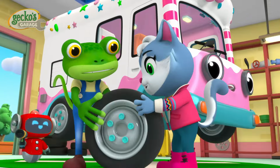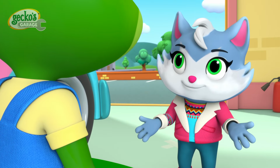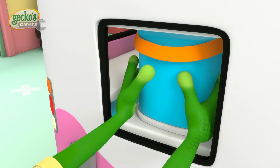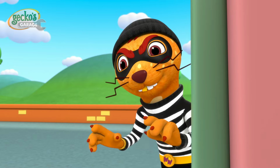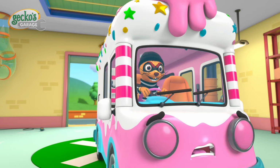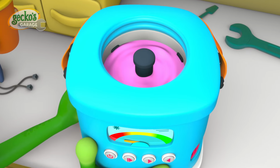Hello, everyone. We're giving our friend Vicky the ice cream truck a full service. Thanks, Kat. No problema, Gecko. I love to help. And I love ice cream, too. We just have to repair Vicky's ice cream maker. Let's hurry before the ice cream in here melts. With a truck like that, I could have free ice cream all to myself. Weasel's got Vicky. Oh, no. Poor Vicky. And the ice cream in here will melt without her. Come on, Kat.